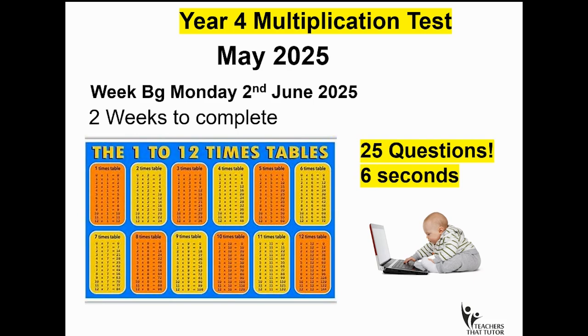And this test is done on a computer or laptop. So essentially, the child will sit down, a question will pop up, they'll have 6 seconds to answer it correctly, and then another question will pop up, and they have to type the answer into the computer. So schools will have 2 weeks to complete this, and if you're preparing your child for it, you'll have until the 2nd of June to help them learn their times tables.